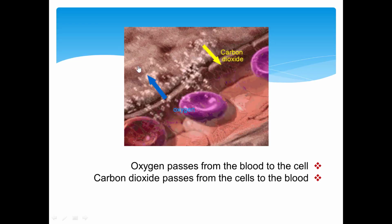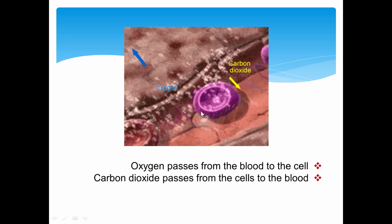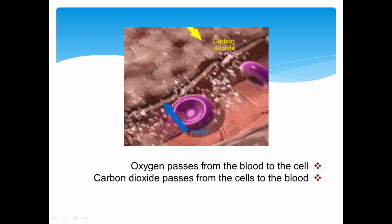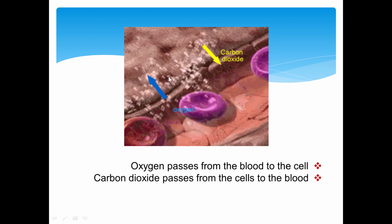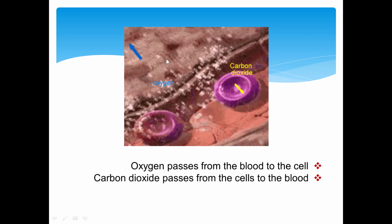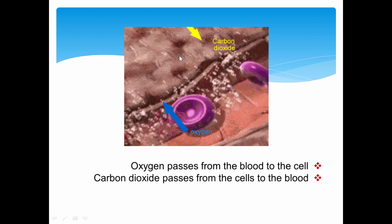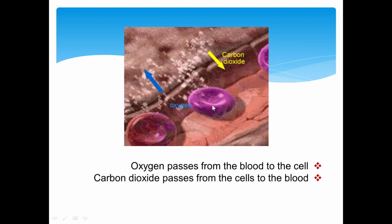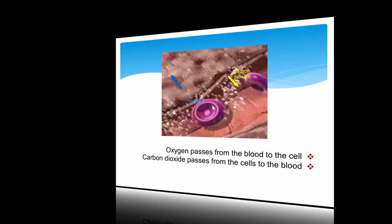Okay, here we said that oxygen passes from the blood to the cell. This is oxygen. These tiny black and white spots are oxygen. It passes through the blood vessels to the cell. This is the cell. And carbon dioxide passes from the cell to the blood vessels, and then to the heart.